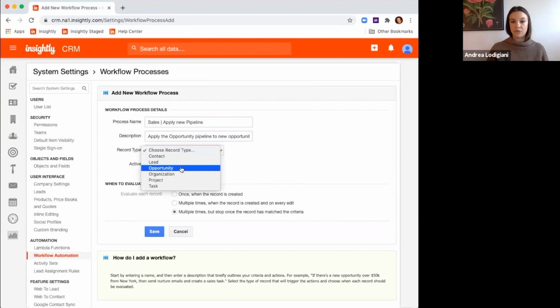So in this case, I'm going to do an opportunity. When an opportunity is created, I want to have a pipeline assigned to it. So in that case, I'm going to choose this evaluation criteria number 1. Again, when an opportunity is created, have the workflow fire. Go ahead and press save.